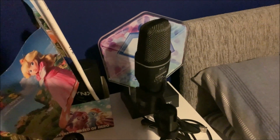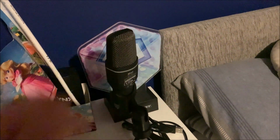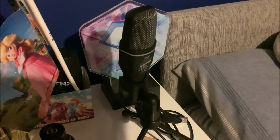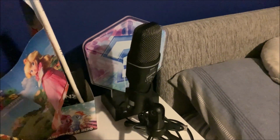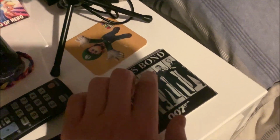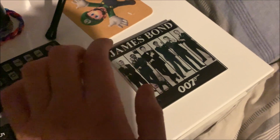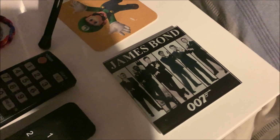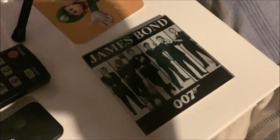And right there, that's my microphone, so I'm able to do my commentary for gameplay footage and stuff like that. So pretty cool to have this microphone, especially since it contains a stand. Oh yeah, there are some coasters there too. One of them I'm currently using is the cool James Bond coaster, so I can use that for my drinks, including my hot drink as well. Yeah, pretty cool to have that.